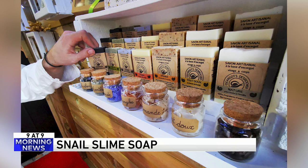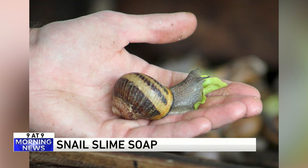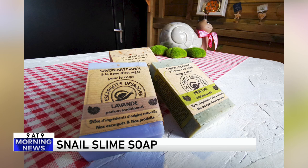How you doing? Snail mucus, you know, is becoming a more common ingredient in beauty products. It's because of its anti-aging properties. I don't know who knows that it has anti-aging properties, but I'm going to keep reading because I might find out. Snail slime apparently contains collagen and elastin, which are both good for the skin. The artisan says when it comes to extracting the slime, it's all in the dexterity of how you tickle.